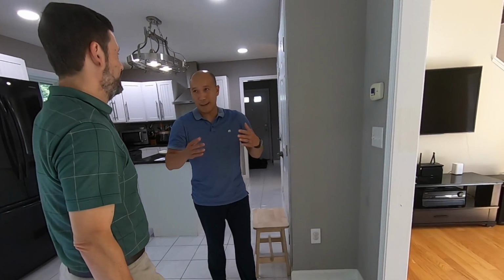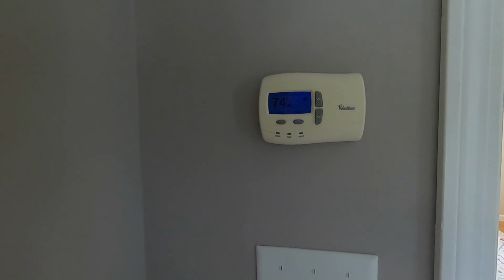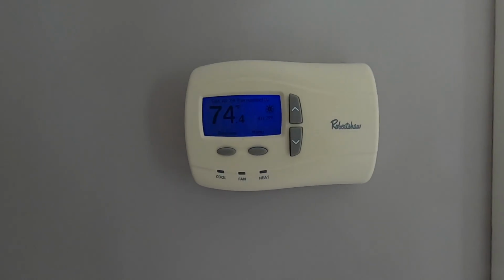I'm going to bore you with the control for a minute, because you don't have to do anything. In the summertime, it's programmed automatically to stay at 73 degrees, or whatever temperature you want. And it cools if it goes above that. And if for some reason it drops below 68 degrees, the heat will kick in. There's nothing you need to do. It's one of those set and forget.